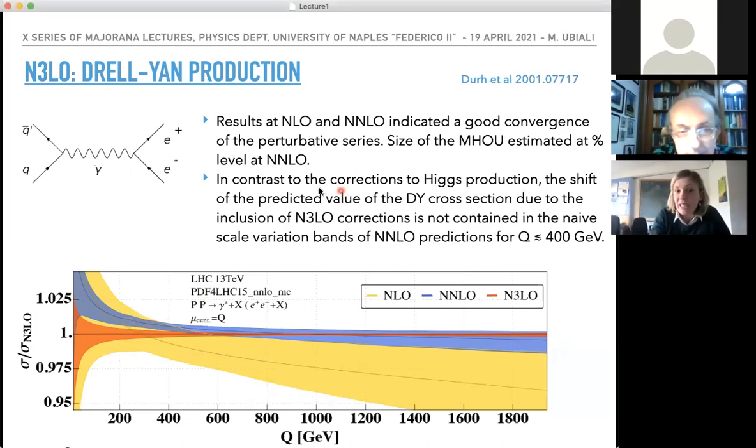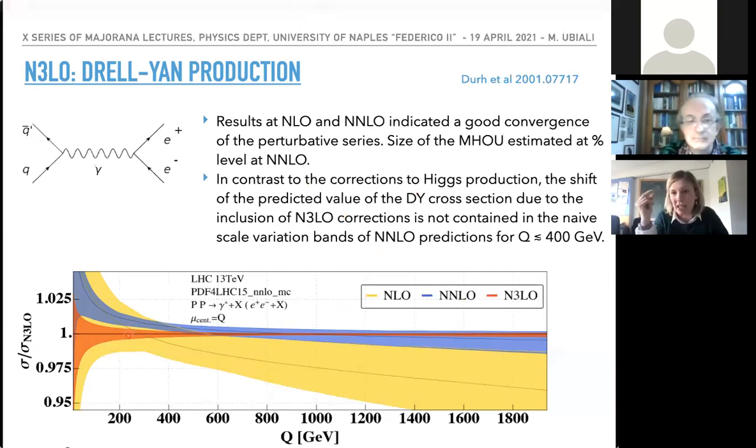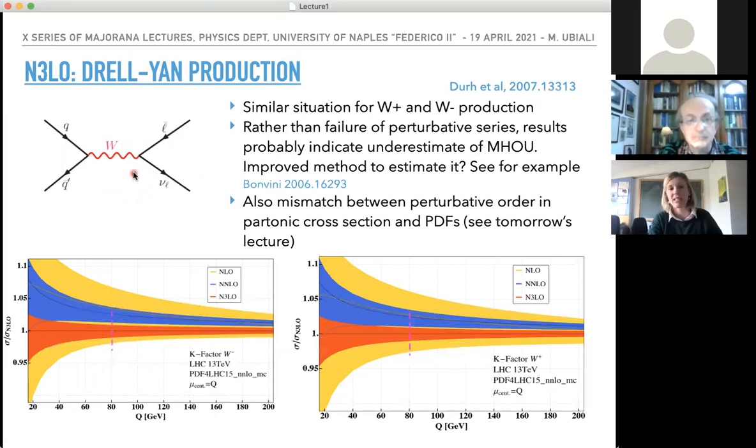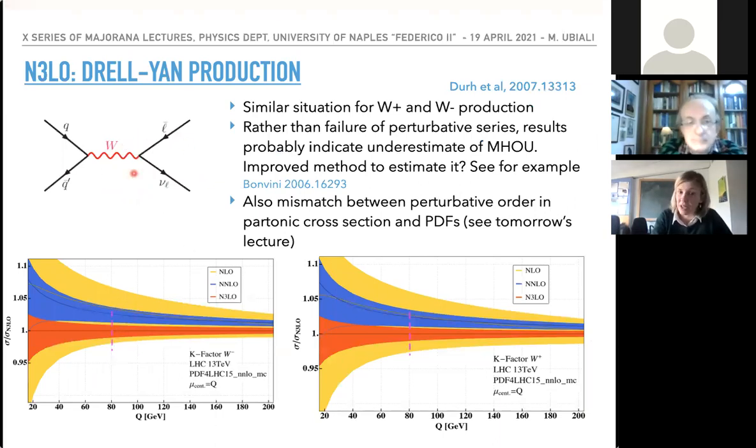However, in contrast to the correction of the Higgs production, the shift of the predicted value of the Drell-Yan cross-section due to the inclusion of N3LO, the red thing, is not contained within the naive scale uncertainty that one has at NNLO. So the convergence deteriorates. So for the virtuality of a photon equal to 400 or below, there is no overlap between them. So one could say that there is a failure, if you want, of the convergence. And the same thing happens if you look at the W exchange. It's a similar situation for the W+ and W− production.